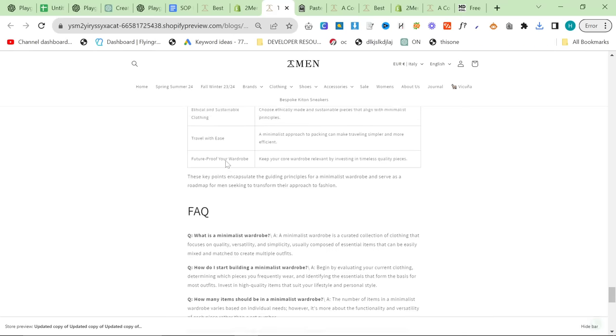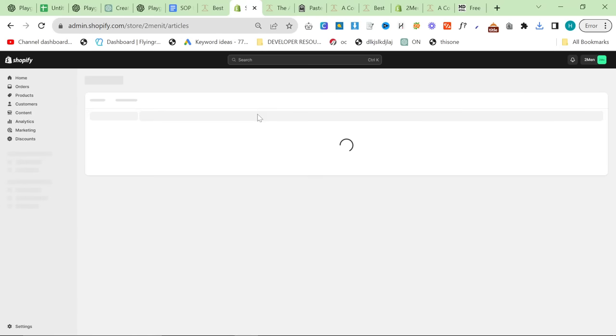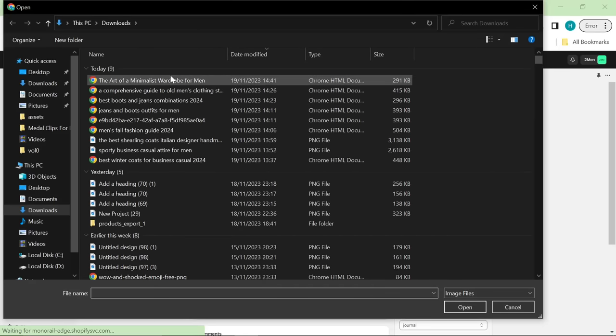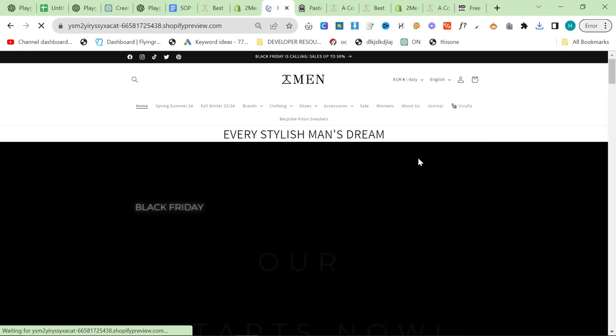Okay, so yeah, that is 1 hour and a bit of me working on Two Men and how I do it with this new GPT API thing that is absolutely smashing it. I don't know why that didn't save. Should have saved.